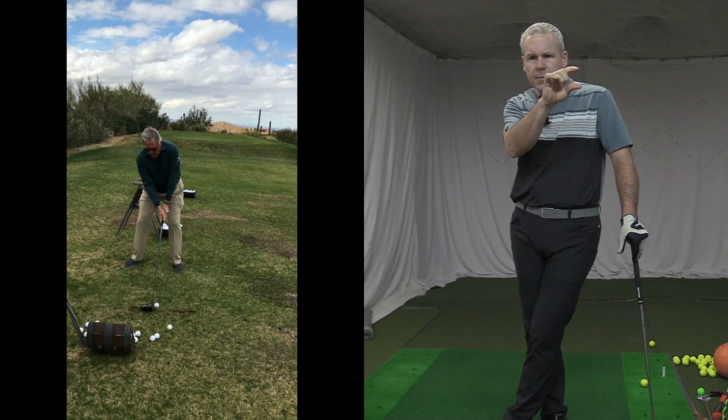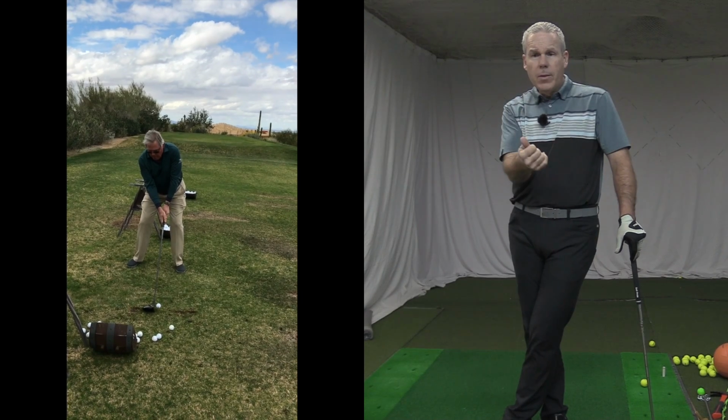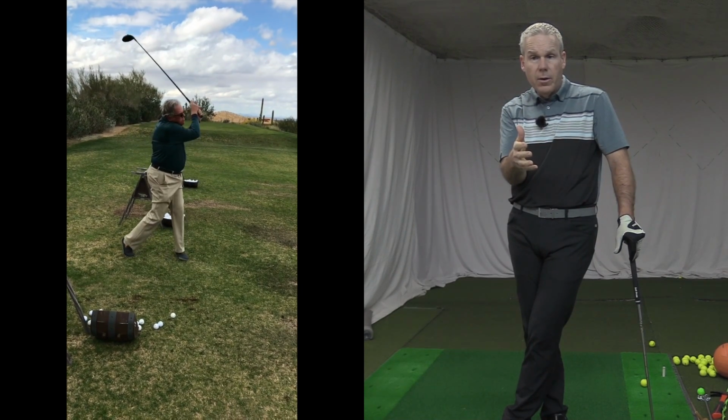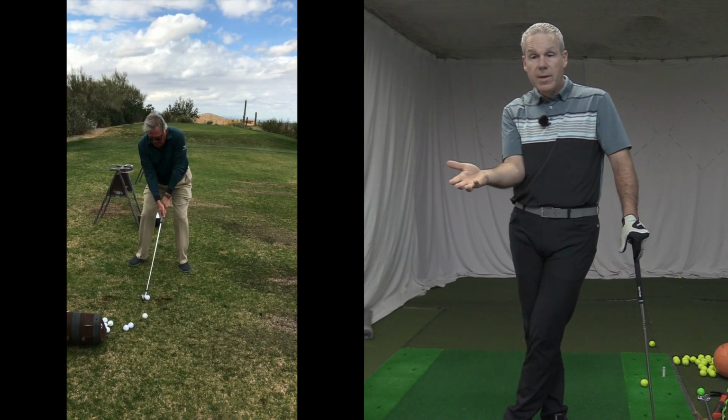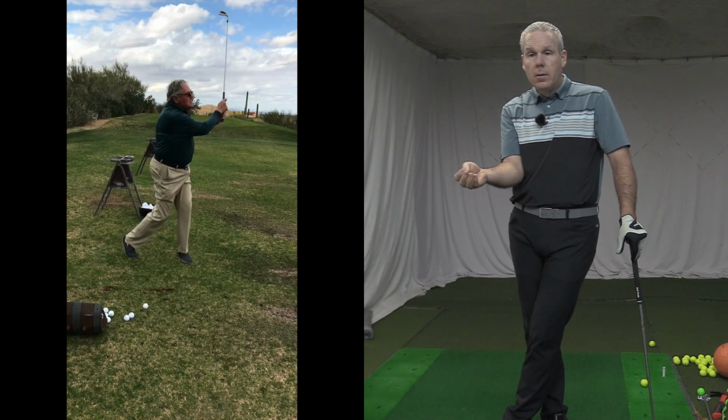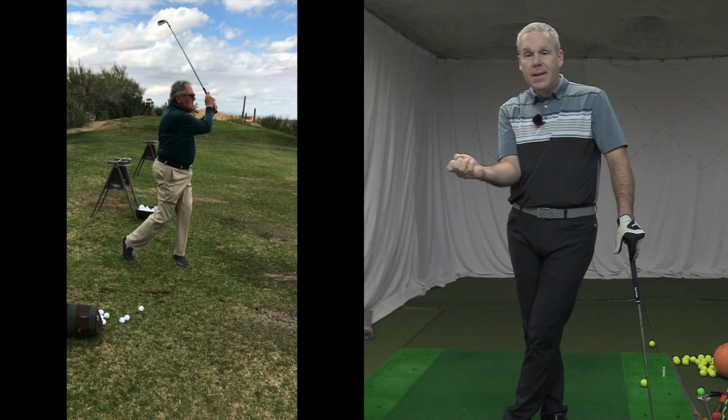Because I noticed with the driver, and I'll show everybody the difference in your grip. Your grip with your irons is a little stronger than the grip with your driver. Oh, okay. Is there a reason for that? No, not really. I think it's pretty unconscious. Yeah, and I see that often in a lot of people.